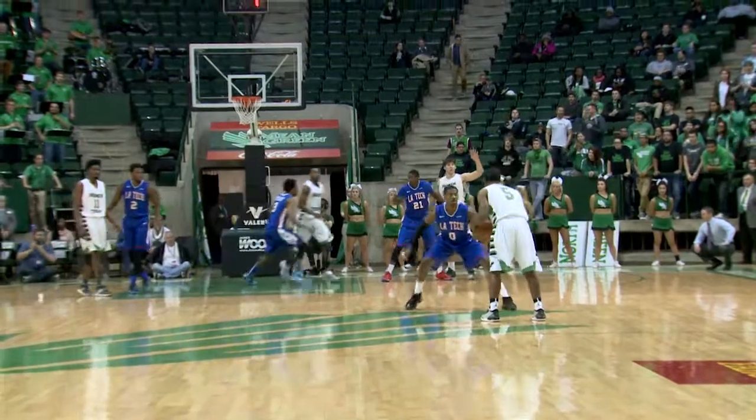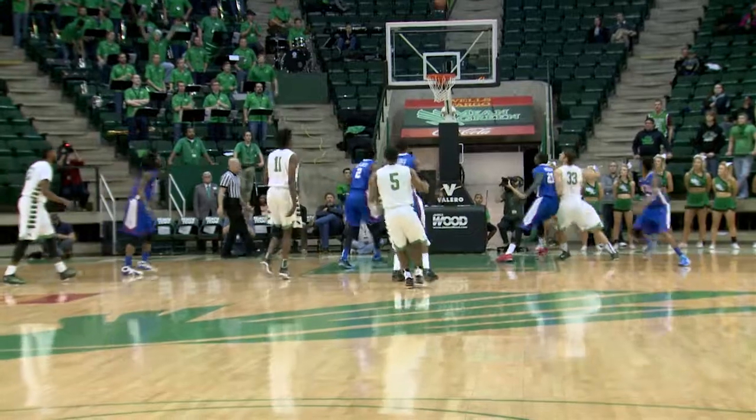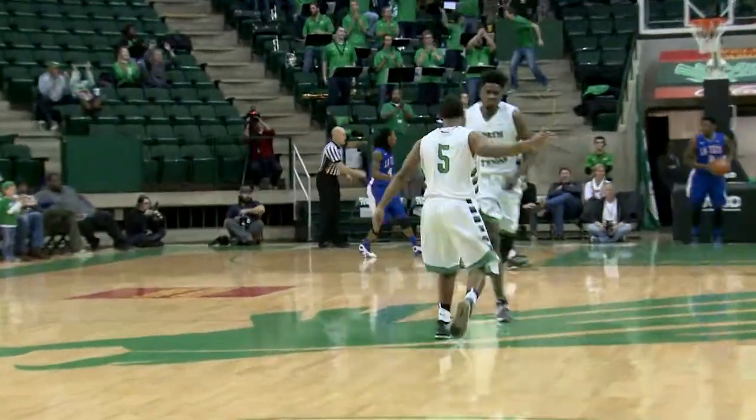Long pass caught by Eaglin up high on the right wing. Ten to shoot for the Mean Green. Eaglin with a left-handed dribble to the head of the key. He'll pull up. The three ball's on its way and good.